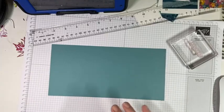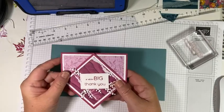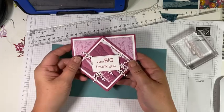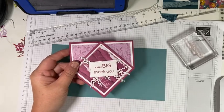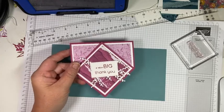Okay, so you ready to see the card we're making? It's called a diamond easel card. So, can you guys see that? Let me move my lights back. I had to move them. Here we go.